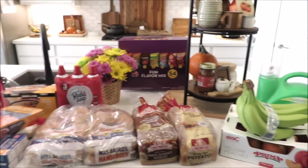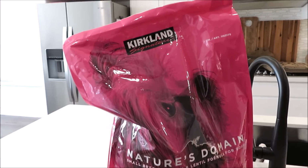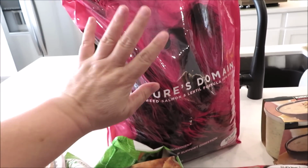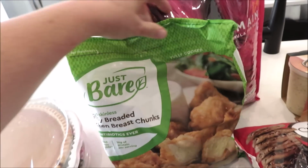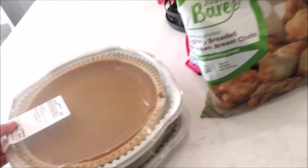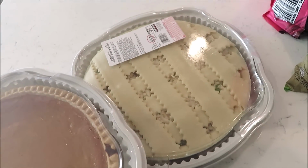So I did put a few things in the garage, like toilet paper, the salt for the water softener, and my new vacuum. I also picked up some Kirkland's dog food. I've never used this before, but I think it's time to try something new. Let me know if you have, if it's good. Now I've heard these are a dupe for Chick-fil-A, so we're giving those a try. Picked up a couple of different pies. I do like their turkey pot pie.